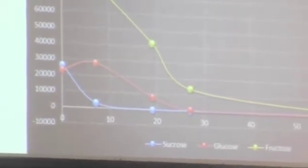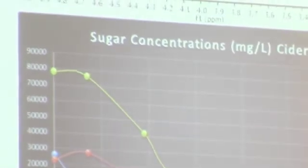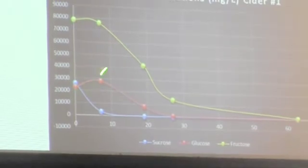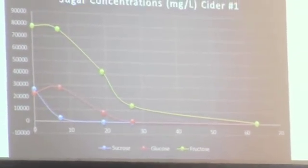So the glucose content actually goes up, because initially the yeast aren't eating the sugars, but the invertase in the system is inverting the sugar, and it's showing up in solution as glucose. So we actually caught that happening. And nothing happened to the malic the whole time, as an example.